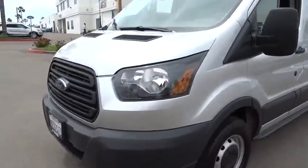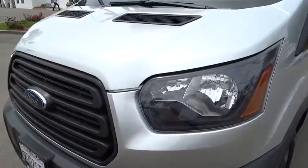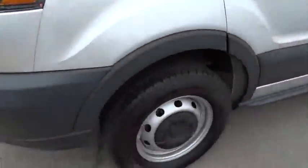floor mat set. Wouldn't you look great in this vehicle? Stop in today and see for yourself.